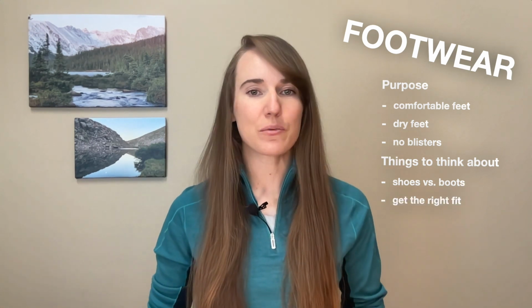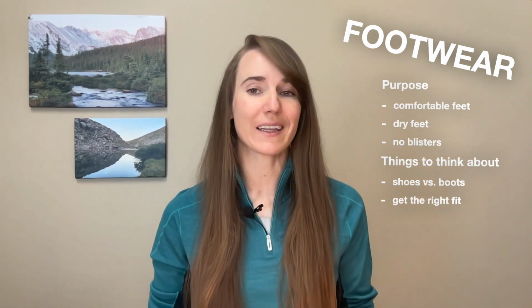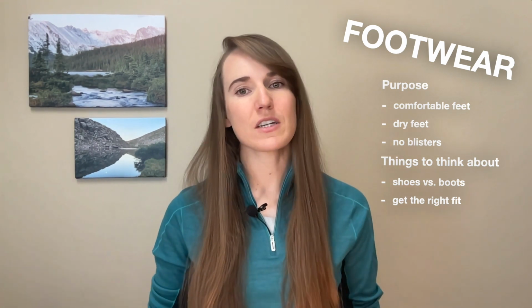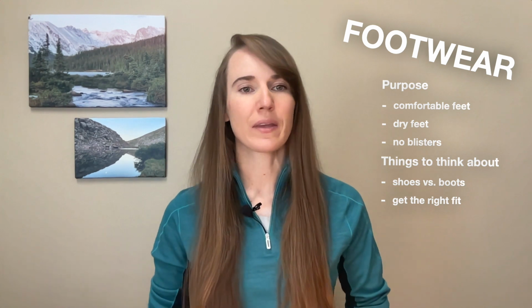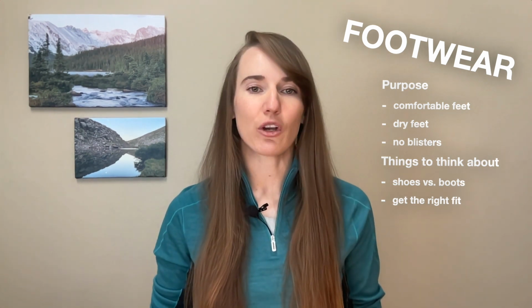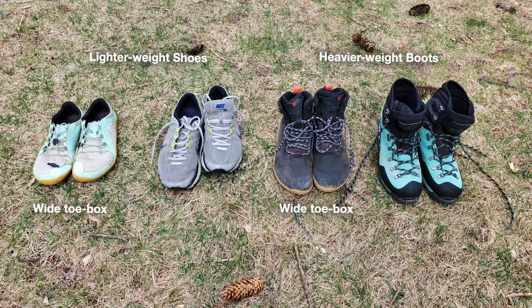Having the right fit is really important with your shoes. Too big and your feet will move around, making you much more likely to get blisters. Too small and you risk jamming your toes, which can be incredibly painful, plus you might lose some toenails. If you have issues with your toes feeling crammed into your shoes despite having the right size, you might try looking for shoes with a wide toe box.